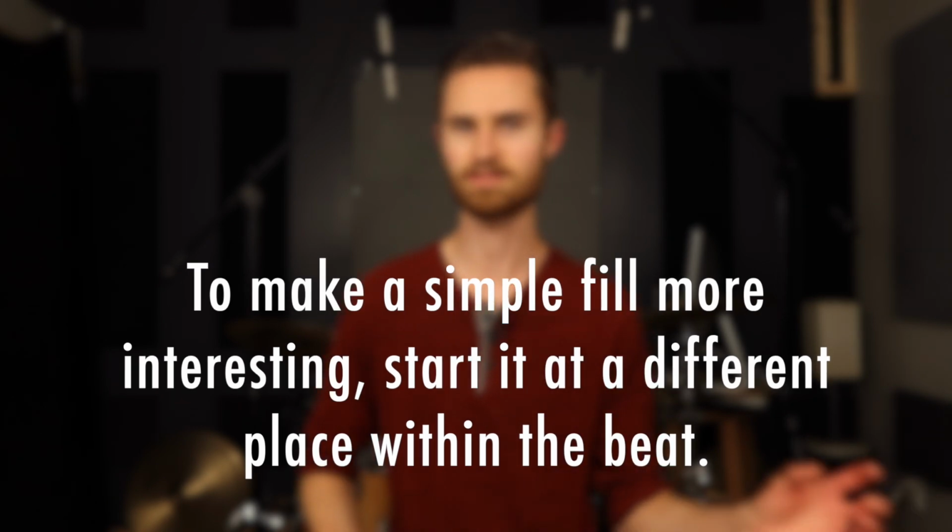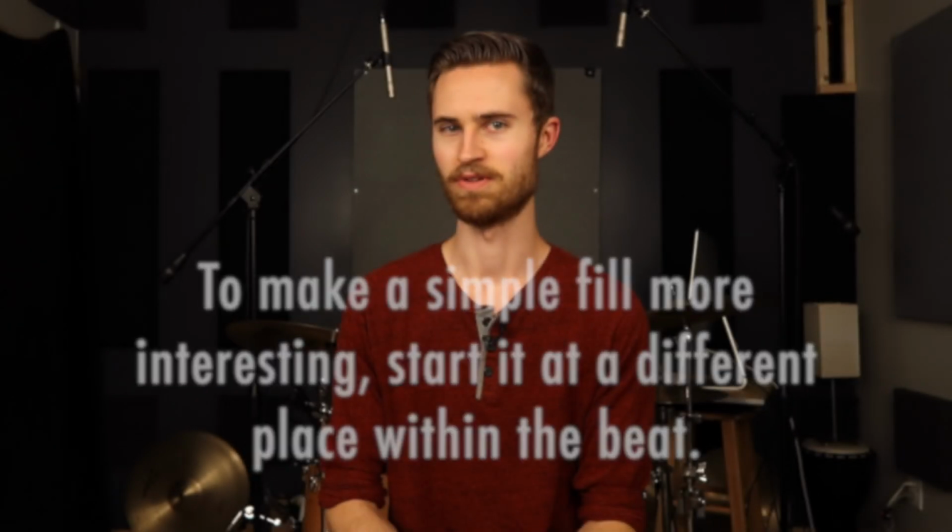So we're basically playing this polyrhythmic kind of pattern independently of what our feet are doing. And it's something that's really useful, really practical for creating an interesting fill. Because if you get good at doing this, you can start a fill in random spots on the beat. Sometimes all you got to do to make a fill interesting is start it at a different place. Don't start it on the downbeat, start it a little bit later. This is a great way to do that.